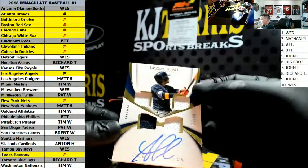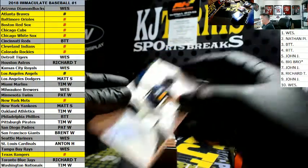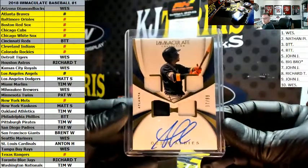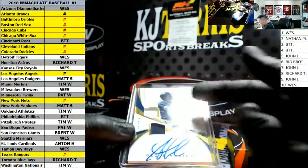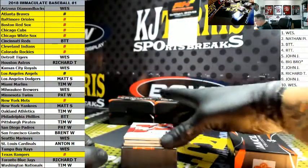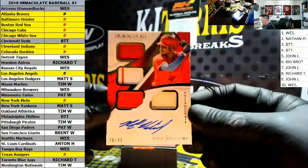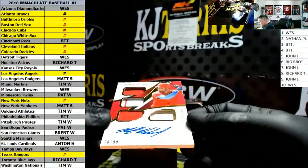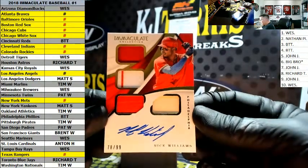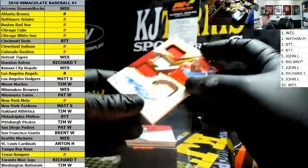Dude, congrats on the Albies, brother. Very nice. Albies is a beast. That's a pretty card. Jersey, jersey, patch, jersey. Nice hit, brother. And number 78 out of 99 for the Phillies, quad relic, Nick Williams. Looks like pants, jersey, patch, bat. There you go. Phillies going out to Big Sexy.